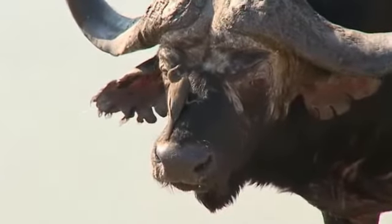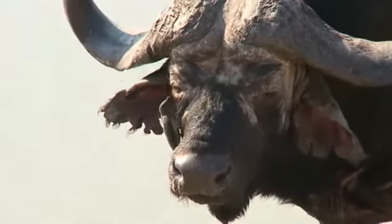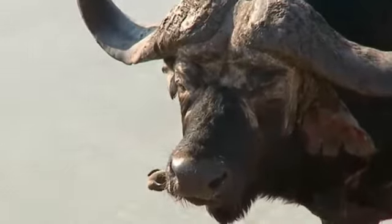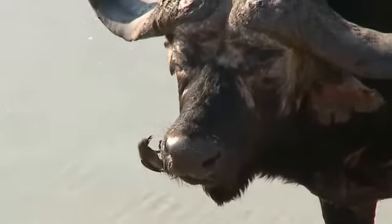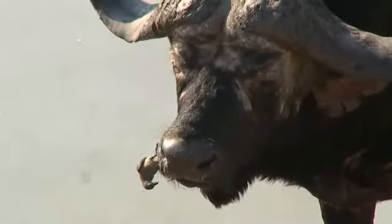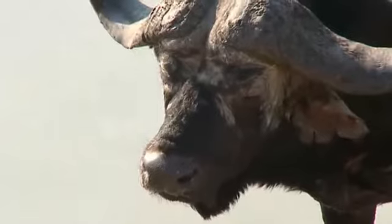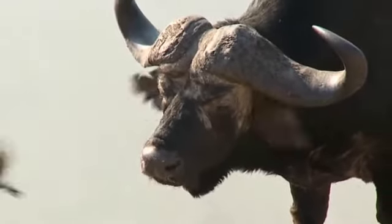This is awesome. The buffaloes often don't tolerate them, especially when they get close to the ears. So let's see what happens here. And the ears are a hot spot for the ticks, the ectoparasites that this oxpecker is looking for. It looks like it just got one there. So huge help to the buffalo as it removes possibly hundreds of ticks per day.